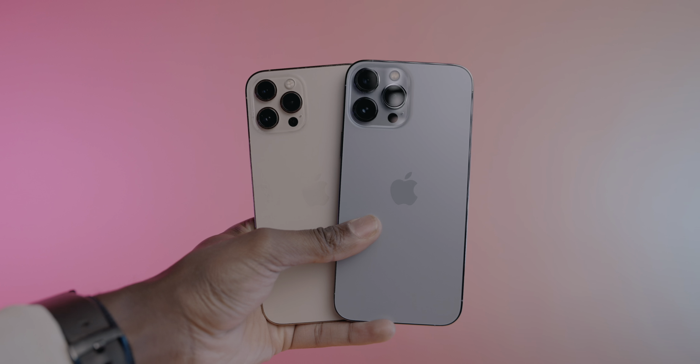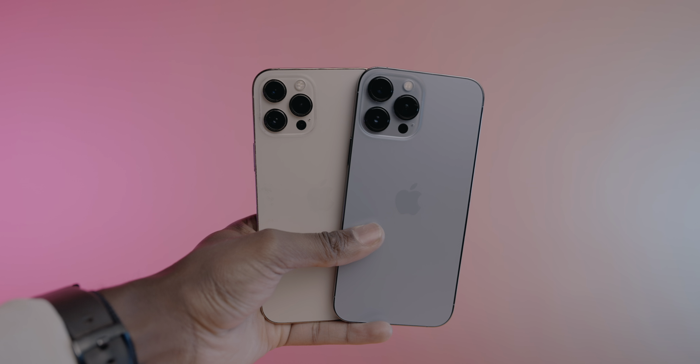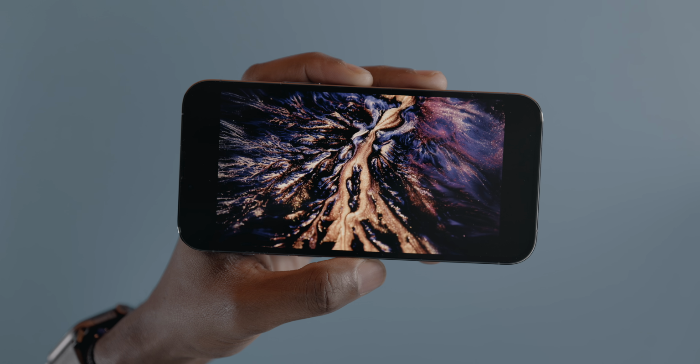One way I judge a product's design is by how well it holds up over time, and after nearly a year of using the 12 Pro, it's still as clean as ever, and that same structure is being carried over to the 13 Pros, which I'm not going to complain about.